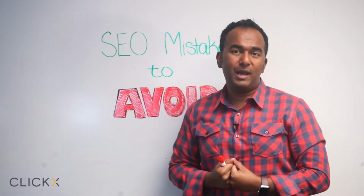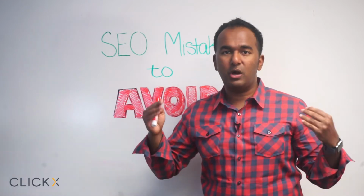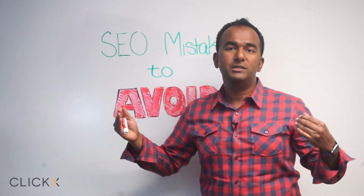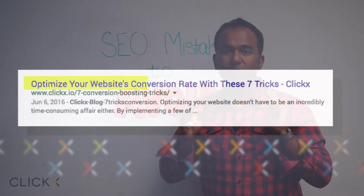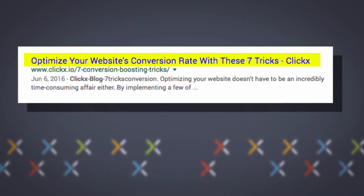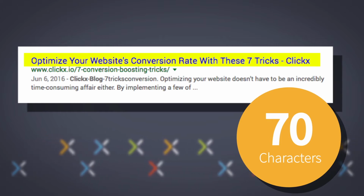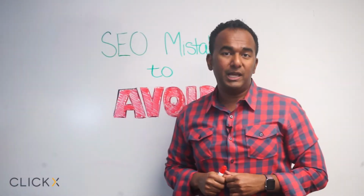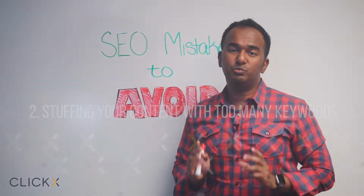So stop doing that because it really hurts me seeing completely irrelevant keywords all on the title tag, all jammed, stuffed together, thinking that that's going to help you. No, you really have to keep it very narrow focused, very limited to what is visible, which is roughly around 70 characters. Make sure that's what you're doing because title tags are a ranking factor. So you want to make sure you pay close attention to that, but also adding more doesn't really help you.